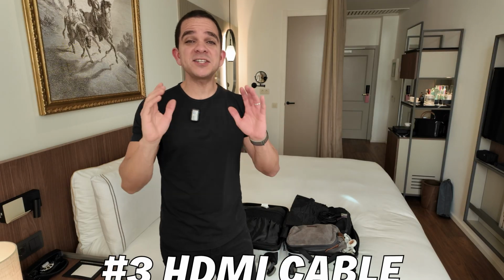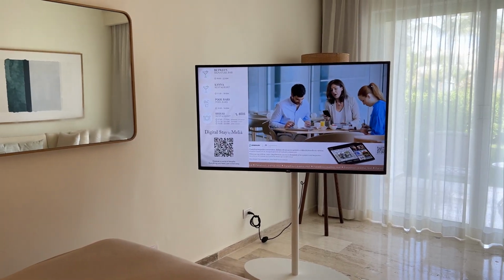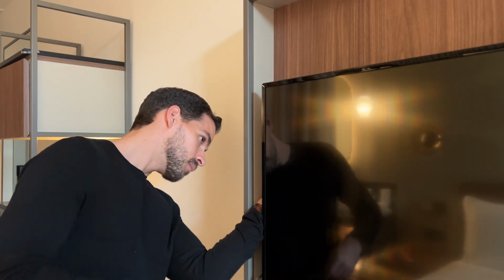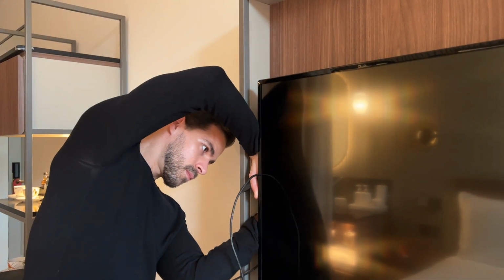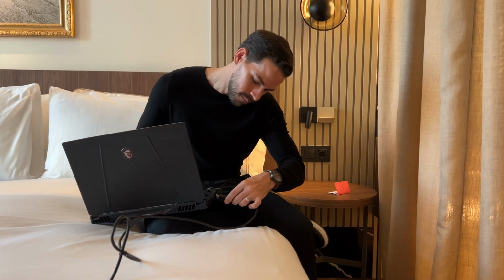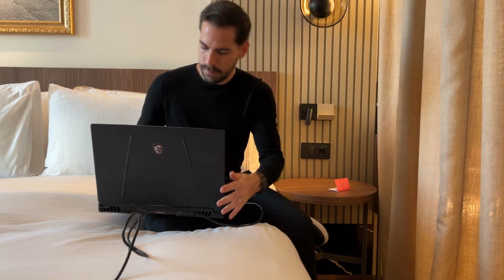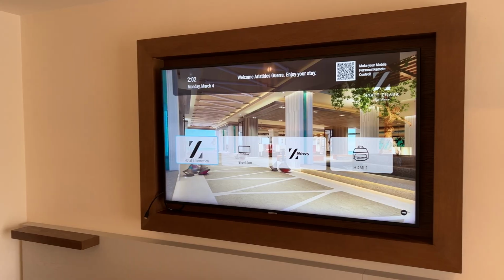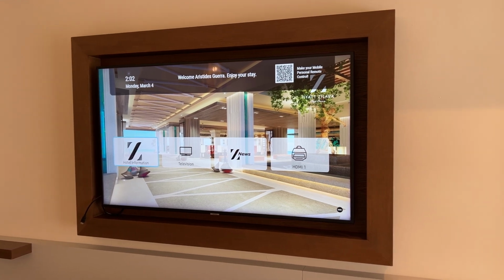Number 3. An HDMI cable. Most hotels have modern TVs with HDMI ports. Pack an HDMI cable and you can connect your laptop to the TV to watch your favorite streaming shows. This setup only works if your hotel has good in-room Wi-Fi, you have a hotspot, or you download shows to your laptop before your trip. If you're traveling with kids, watching their favorite shows will give them a sense of familiarity away from home.